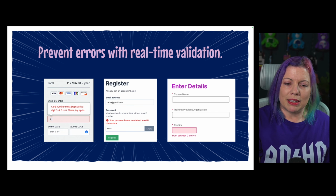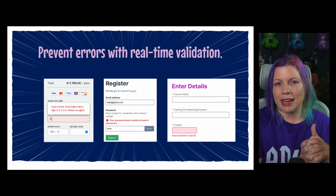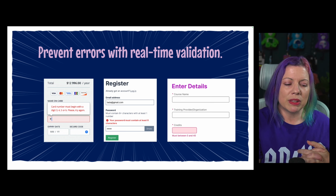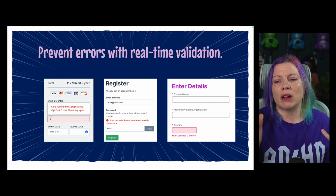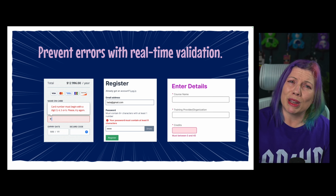Now, real-time validation is better in most cases, but you still need to have post-submit validation for things like checking whether all required fields are filled in. It's good to have a backup to catch anything the user might have missed.